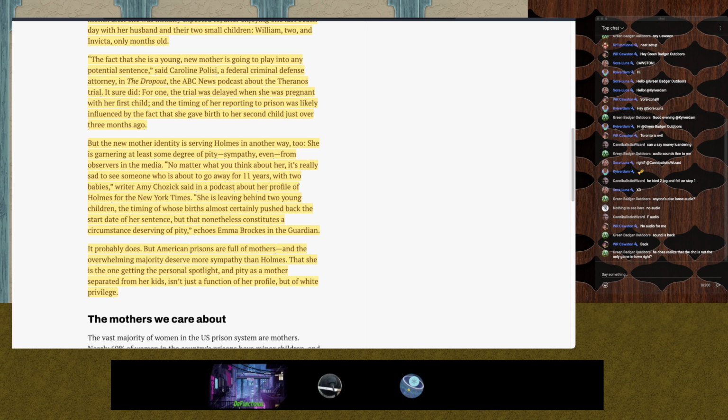Well, in this article, they basically say that men get away with these kinds of things all the time. Who? You mean the guy who's doing a longer sentence than her? Yes, who are these guys who are getting away with all this stuff? I mean, if your first name isn't Hunter and your last name begins with a B, most people go away for doing the bad things.